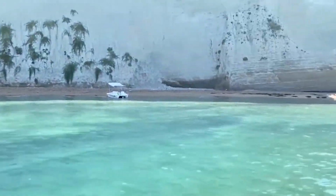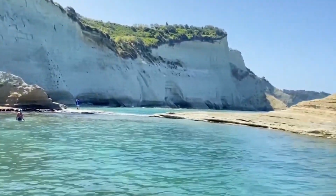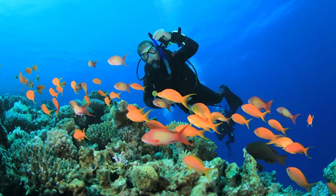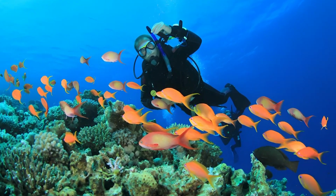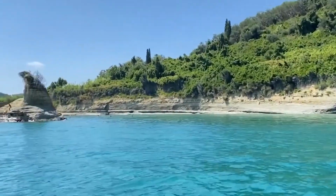And it's not just about the views above the water. There's a whole new world waiting below the surface. If you are into snorkeling or diving, the reefs and sea caverns nearby are an underwater wonderland teeming with marine life. You'll feel like you're in a real-life aquarium.